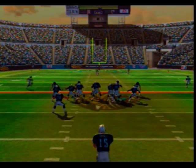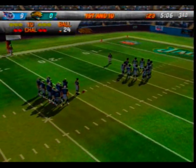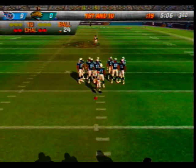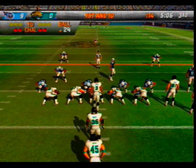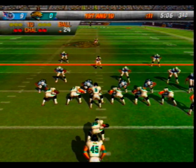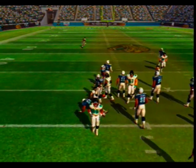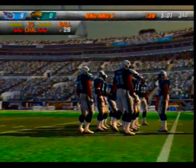Harmon sets up, waiting for the punt. They'll spot this one where it went out. First and 10. Ball on the 24-yard line. Let's go. Irvin, the deep man. Hand it off. Green comes up to make the play. So after that run, we can see how the two main threats on the ground have fared so far.